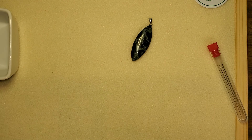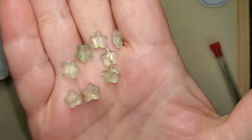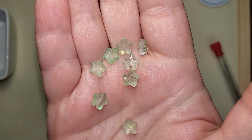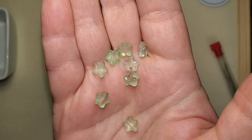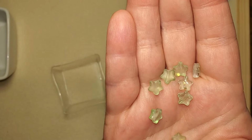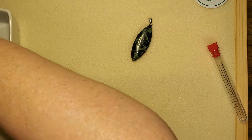All right, so next we have some stars. Look at these little stars. They have a little gold in them. Can you see that shimmer with the gold? A little star, super star. These are glass stars with gold powder. You get 8 of them. They are 8mm. They are fabulous.